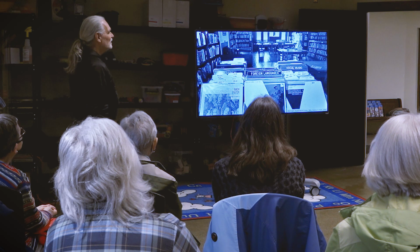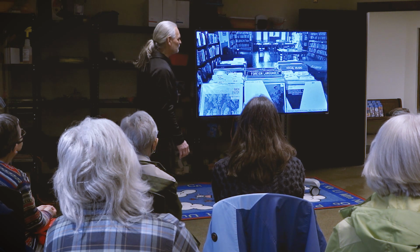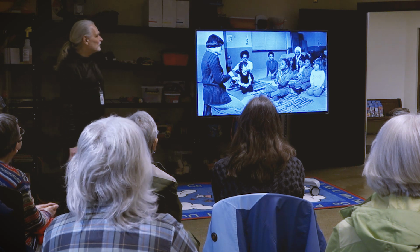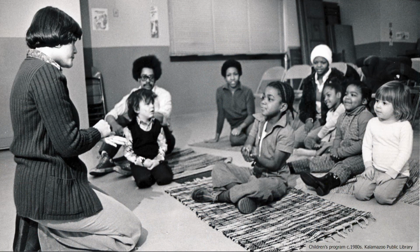So this is from probably about the same time, 1980s. And a children's program from about the same time, too. This didn't have an exact date on the back of it. But now, as opposed to the others, these look like they're having fun. And interestingly, you can see now the mix of the neighborhood is changing. The demographic is changing.